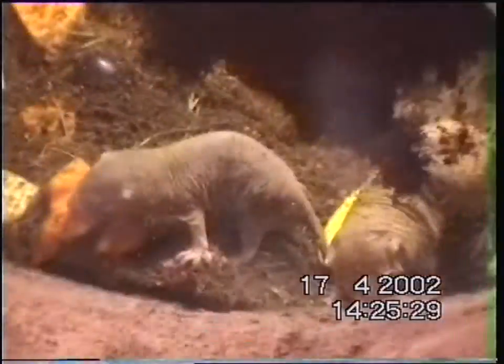Until development happened into the area where they were and got dug up.